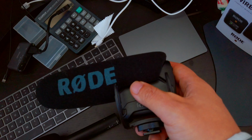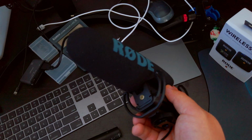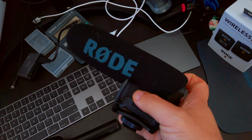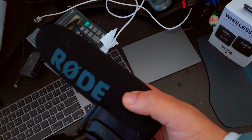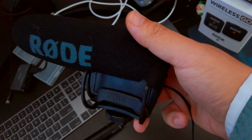And here is the smaller mic, the Rode VideoMic, the Rode DSLR professional mic. It's also a good interview mic. However, it's a little bit weird if you use it handheld. It's actually designed for sitting on the camera.